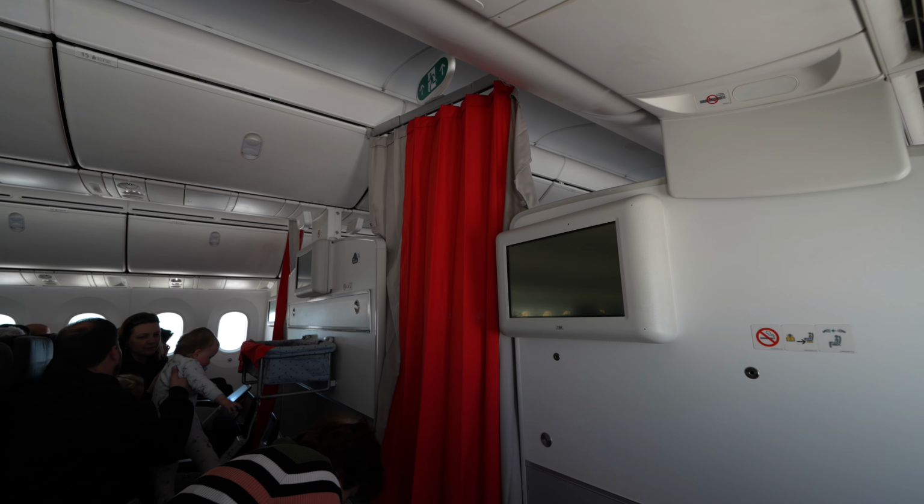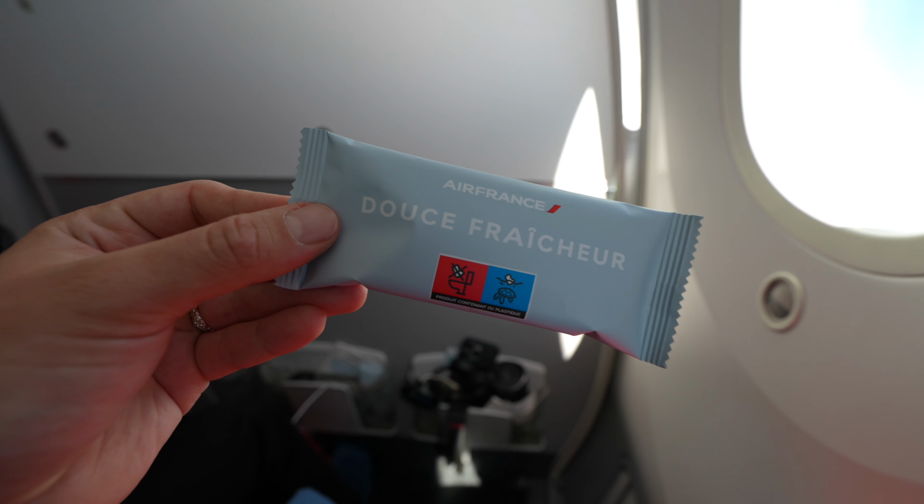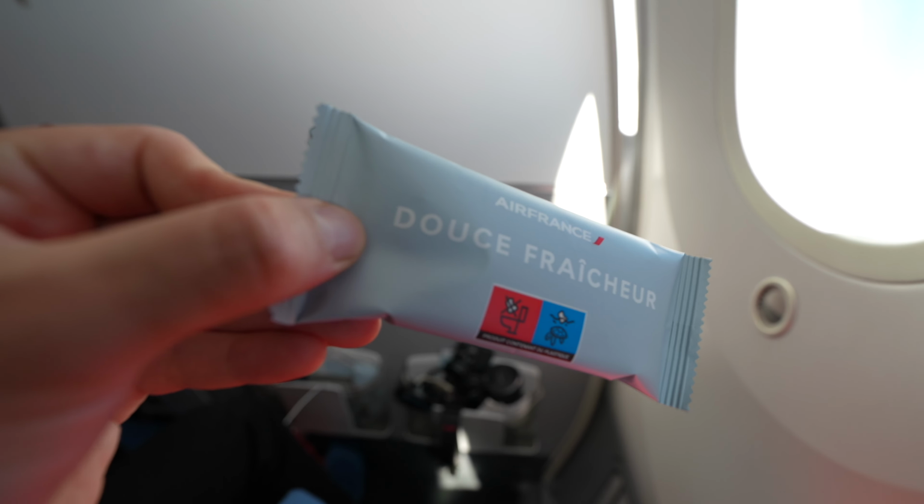15-ish minutes after takeoff, the curtains were closed and the crew came around with moist towelettes for everyone. There wasn't any pre-meal drink and snack service, just the towelettes.